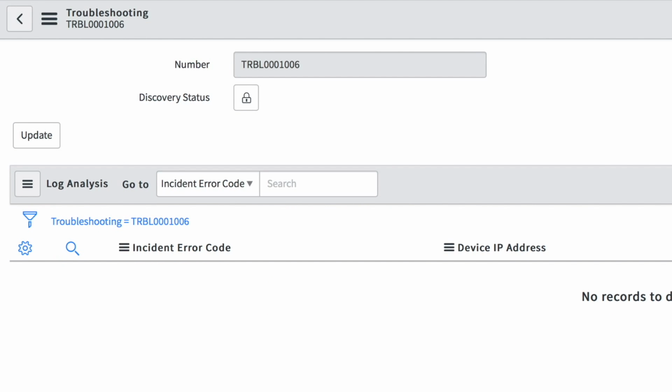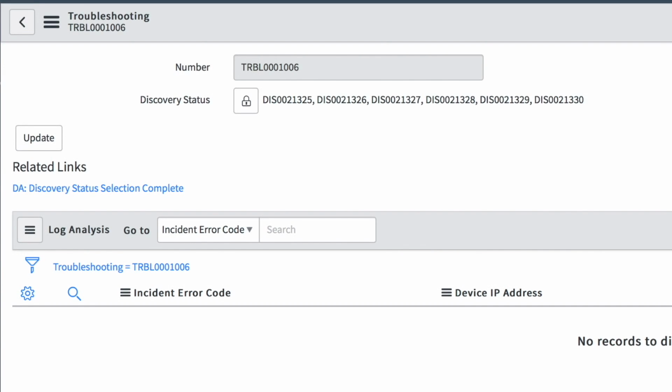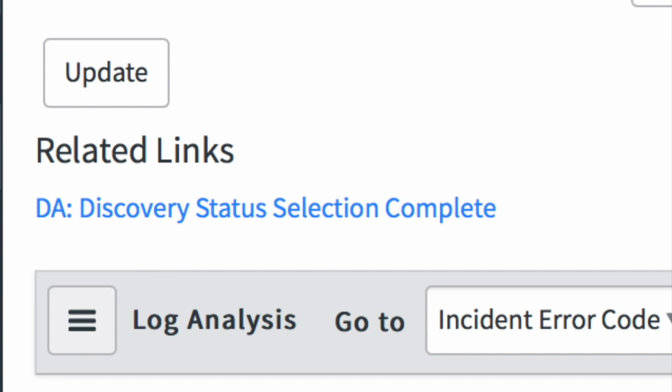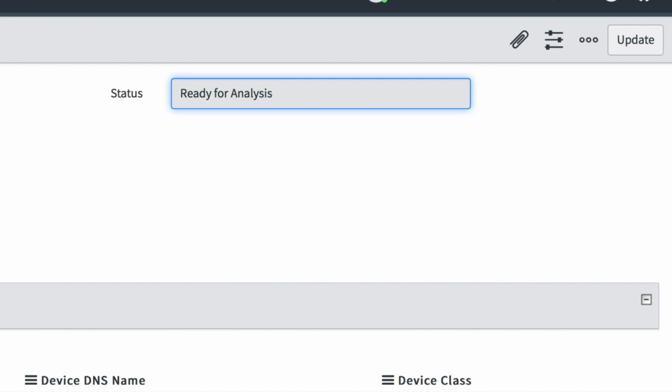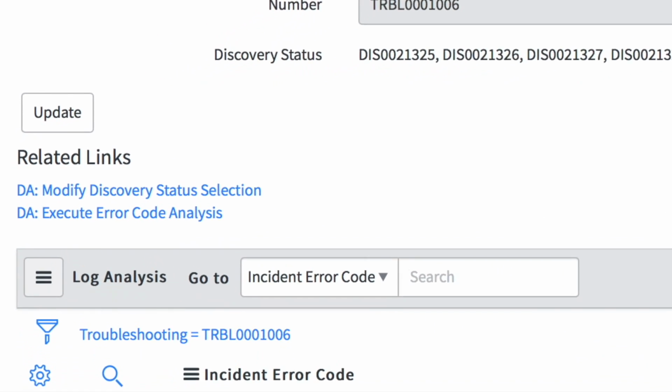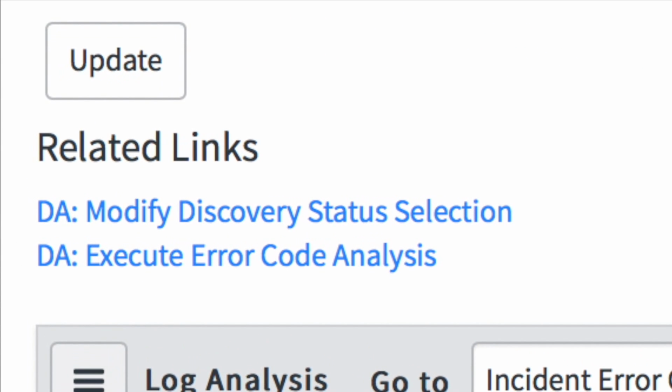So, let's go ahead and select one or more discovery statuses we want to analyze. After which, we select Discovery Status Selection Complete. Notice the status now says Ready for Analysis. We always have the option to modify our Discovery Status Selection. Or, if we are ready, we can simply click Execute Error Code Analysis.